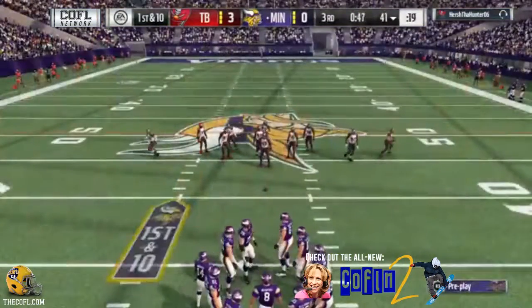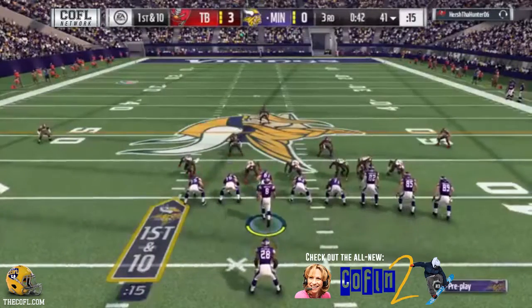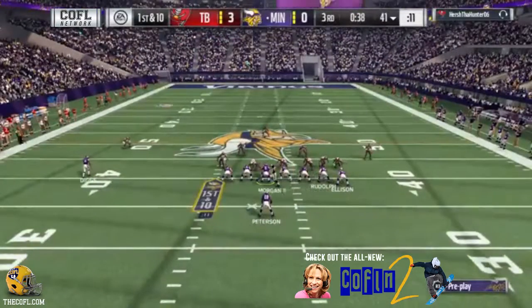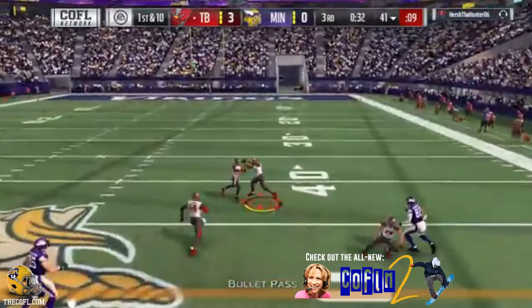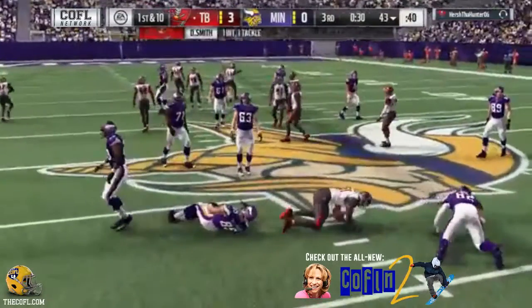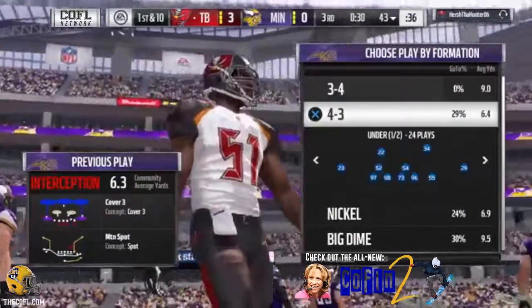Minute now of the 3rd quarter. Peterson alone in the backfield. Bradford on 1st down. And he's going to be intercepted a 3rd time. Picked off here by Darrell Smith. And the possession is theirs at their own 43-yard line.